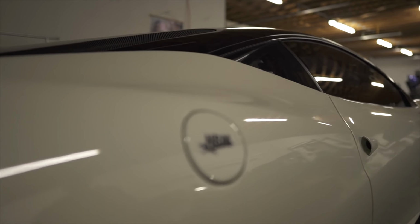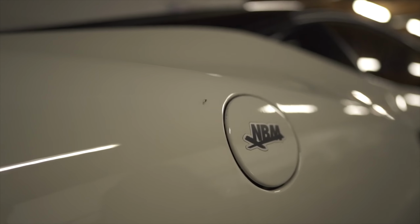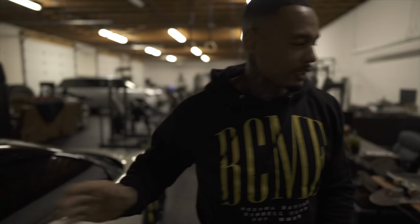Can we get the NBM logo on the Ferrari? People keep saying it's a rental. It's not a rental. And there's a bug right there. I'm not gonna kill it. I don't like killing bugs in here.